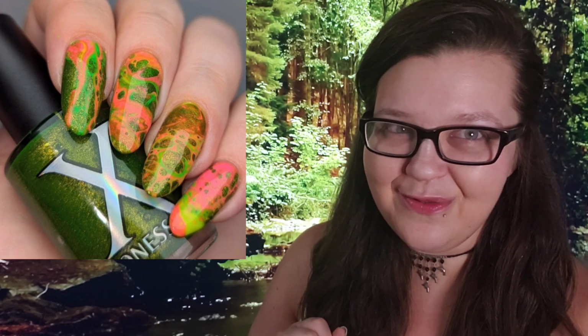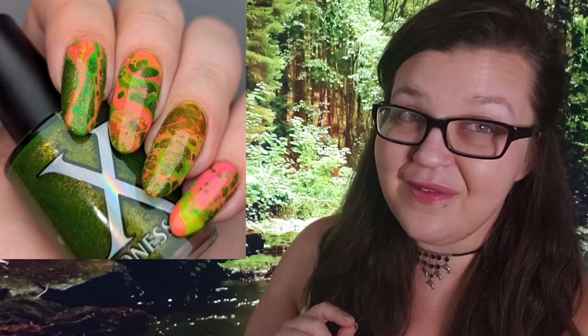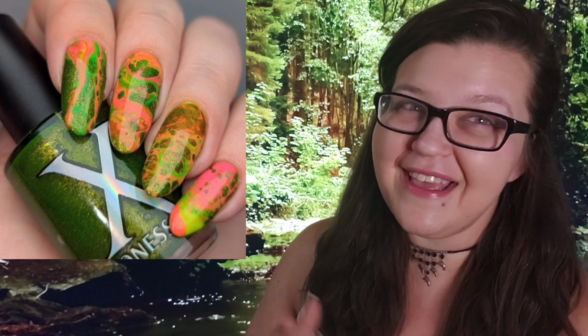This is just a really fun colored one. This one does go for $12.50. It does come in a 15 ml bottle, and this is another one, again, that does not have a cap mentioned. However, the next one I'm showing does have a cap.